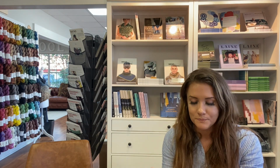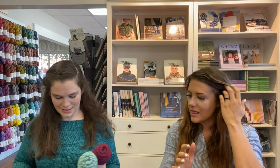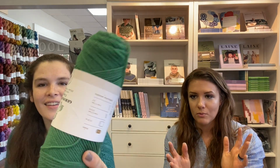So what she says by unicorns, no, we're not actually carrying live baby unicorns. But Kelborn Woolens makes their yarn called Germantown, which is a great workhorse yarn. Worsted weight, super soft, all North American wool. Great for afghans, baby items, things like that. But unicorns is what happens when the mill is switching out the colors that they're spinning up. The colors get mixed, and so you get these really fun marled skeins.